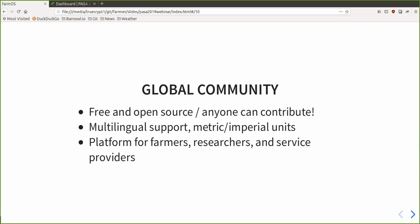And there's a global community building up around this. So it's free and open source, anyone can contribute. We're working on multilingual support, and it can already do metric and imperial units. And it's just a platform. So additional modules and features can be added on a per farm basis. So if you're doing beekeeping, you can turn on the beekeeping module, but if you're not, then you wouldn't. So there's lots of modules available like that already, and more being developed as we move forward.